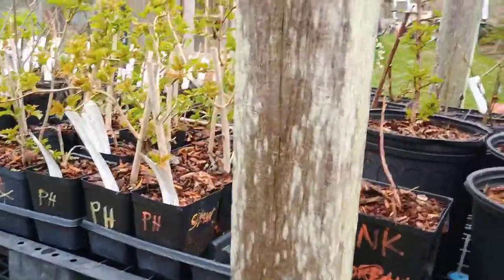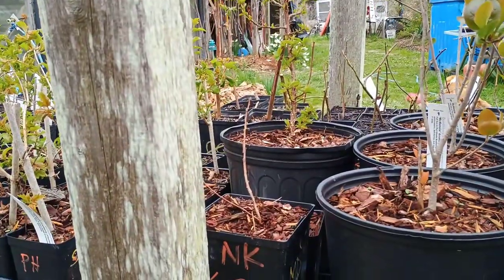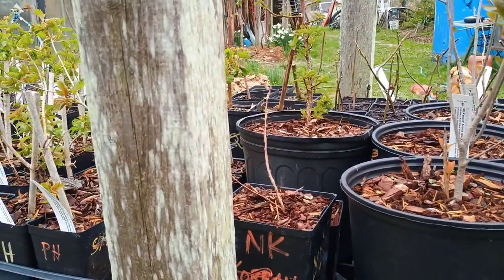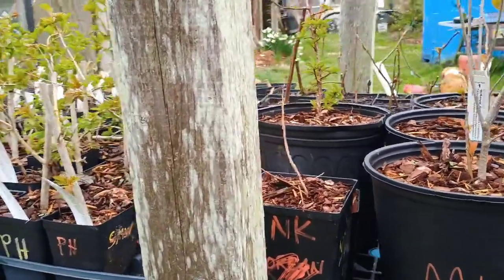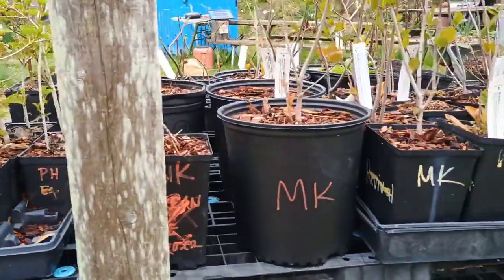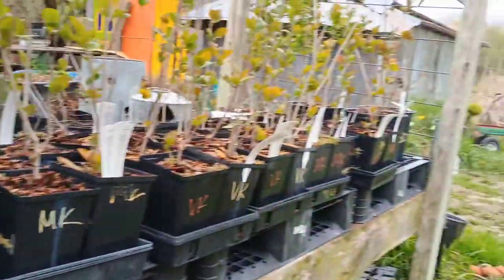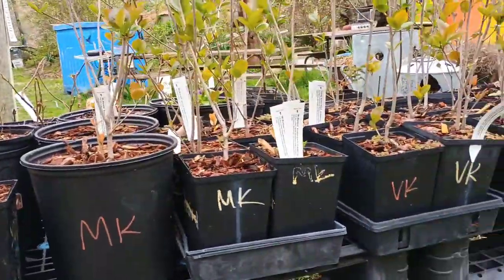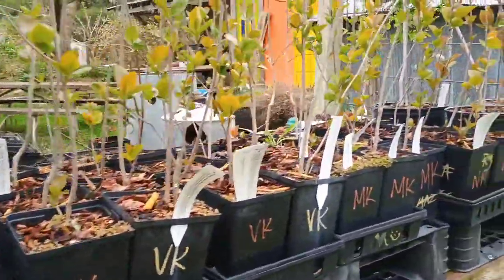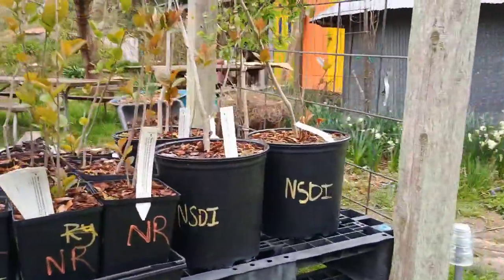Just one Nanking bush cherry right there in 2 gallons. But I actually have some more bush cherries that will be ready to go by next weekend that I'll show you here in a second. Here are the Aronia. We've got Mackenzie in 2 gallons and gallons, Viking and Nero in gallons, and some seedlings of Nero in 2 gallons.